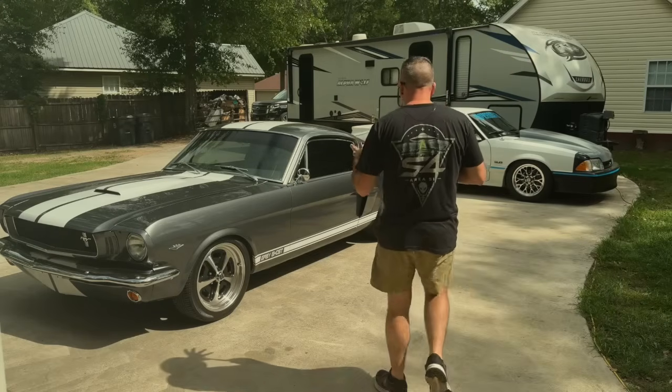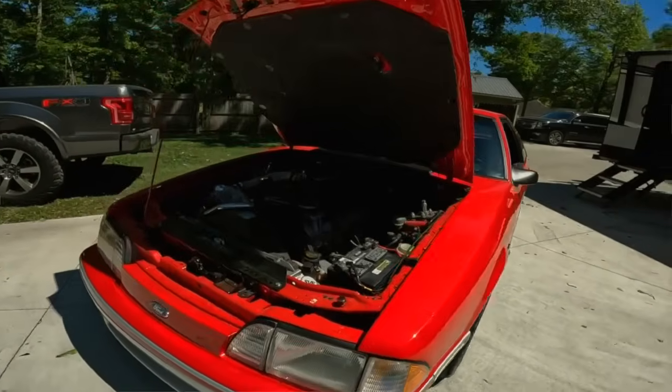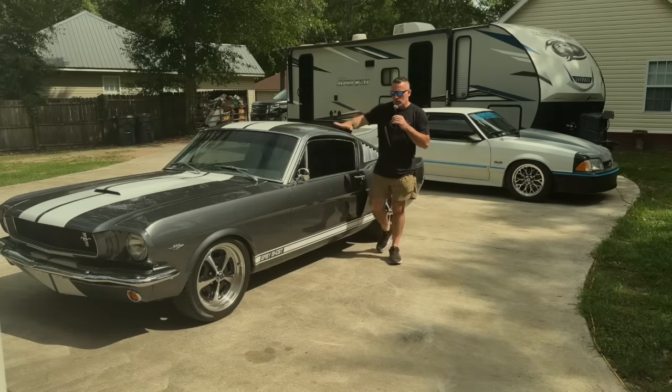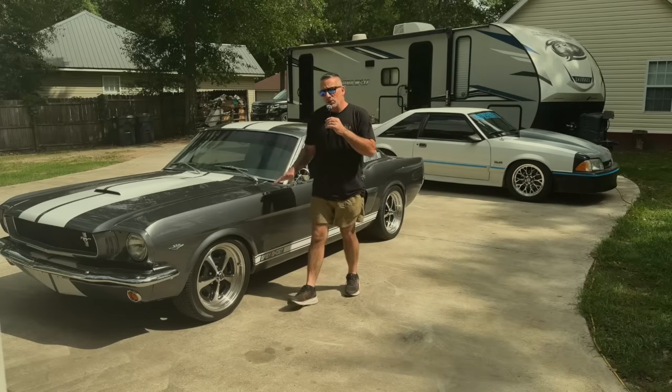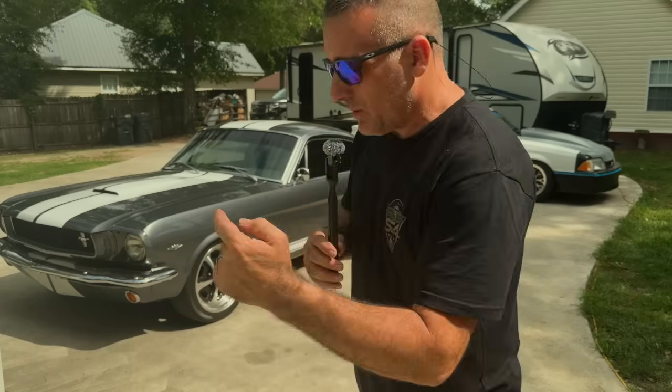I get this question quite often from people. They say, hey man, if you had this to do all over again, would you build the same engine? And I'm not talking about this car in particular. I just mean in any of my cars. Would you build the same engine again, or what would you do different? Well, it really all depends on the car because they're all different. But we'll start with the 65.